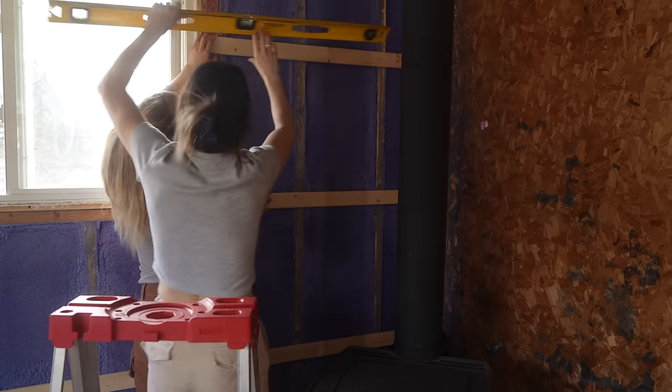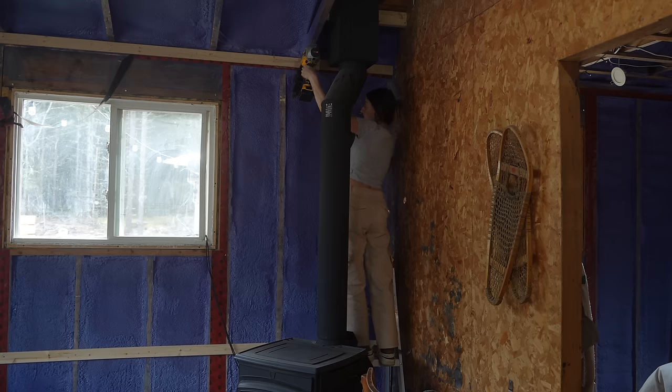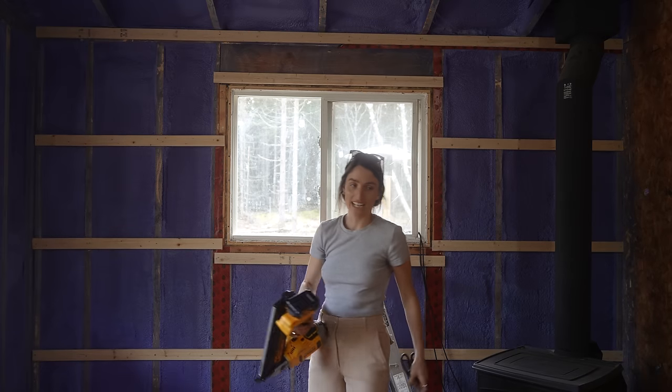And the reason why we're strapping the cabin is because the walls that we're putting up are going to be vertical, not horizontal. Because we live in the Scandinavian region. No, we don't, but we are going. Yeah, we do. My address is 101 Scandinavian Norway Drive. All right. Strapping's done, everyone.